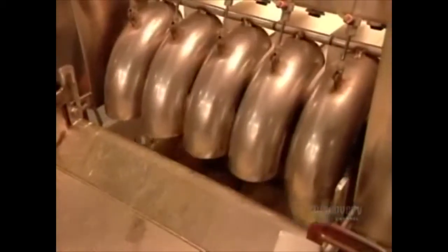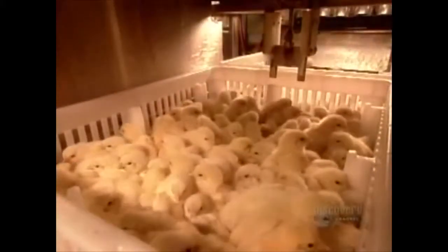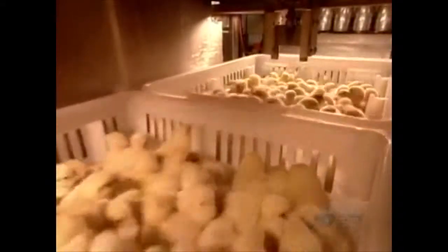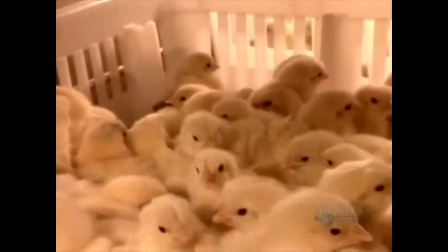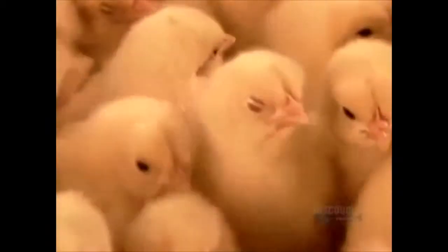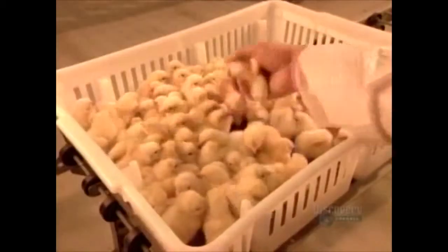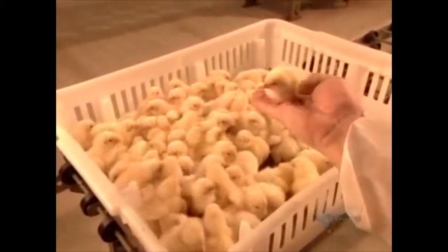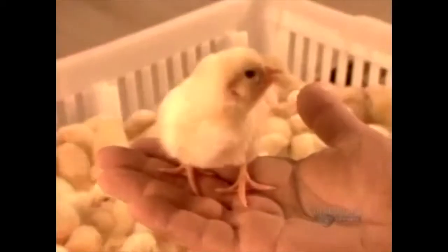Some clients request that their order of chicks be vaccinated against bronchitis. Those boxes pass under an aerosol sprayer that sprinkles them with a mild dose of vaccine. The way they all jiggle when it stops. Poultry farms raise chicks for either meat or eggs. Females used for egg production begin laying eggs at about 20 weeks of age. For meat production, females reach slaughter weight in about 38 days. Males, depending on market size, take from 40 to 65 days.